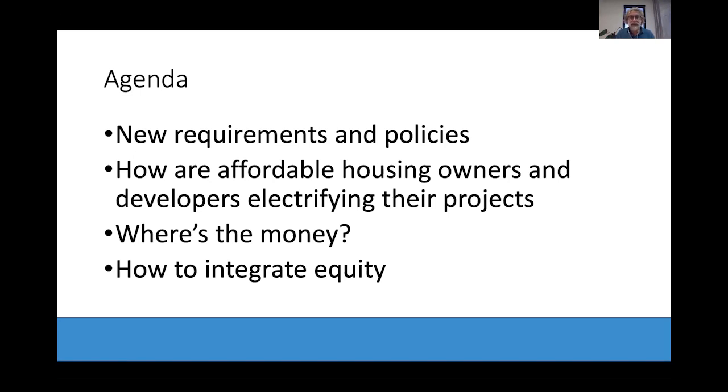Where's the money at now, and where is it likely to be coming from? And then how to integrate equity as a mindset and a lens, but in practical and tangible ways, in how projects are designed or how utility costs are shared between the owners and the tenants.